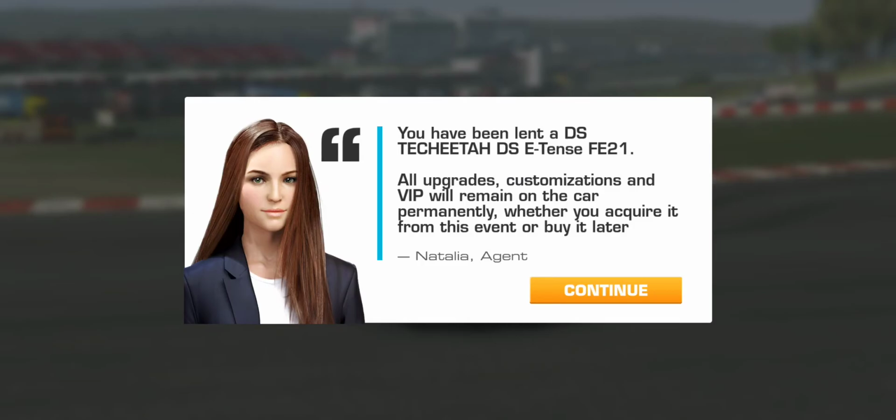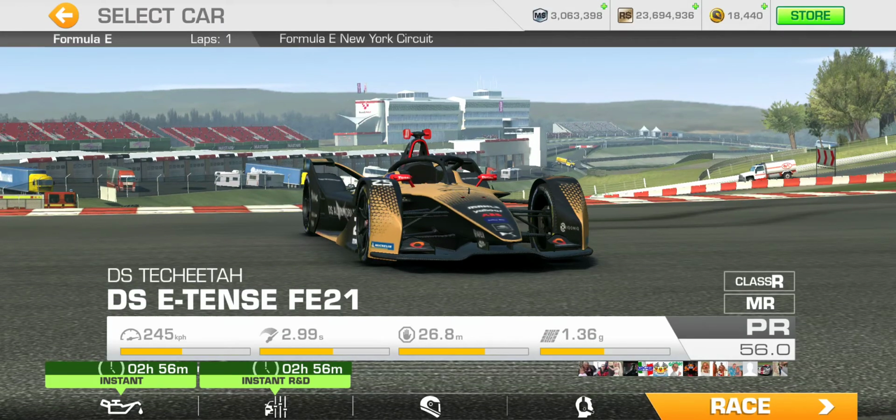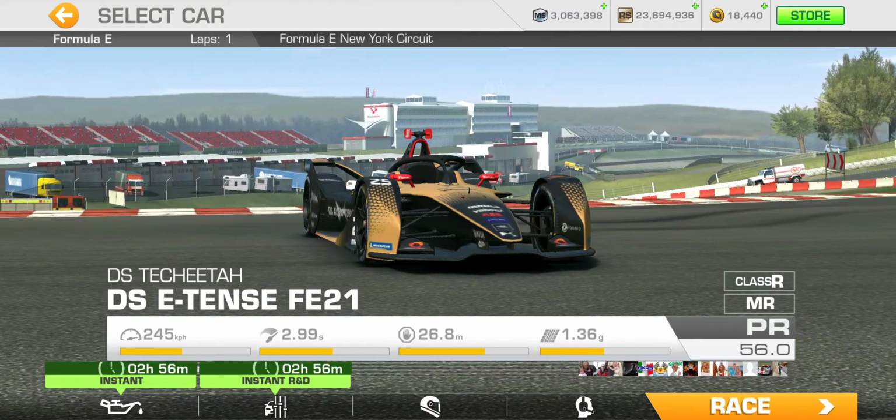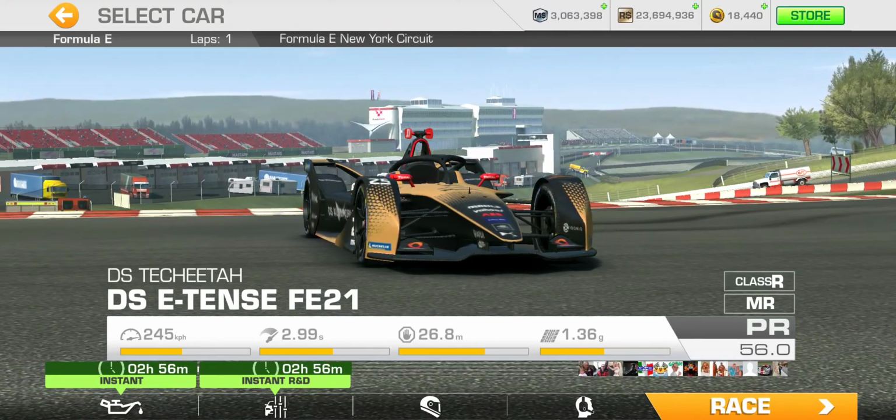And when you check in, as you can see, 3-hour instant R&D on tuning setup and 3-hour instant service are available.